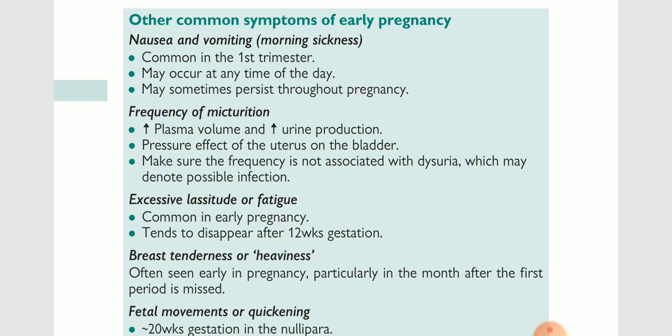The other sign is the frequency of micturition. Micturition means urination, okay? Whenever there is pregnancy and the product of conception is in the mother's womb, definitely the size of the uterus increases. There will be hyperplasia and hypertrophy, which press on the urinary bladder that is present anterior to the uterus. So the pregnant lady feels frequent urination. Another cause is that plasma volume increases and urine production increases because GFR increases, along with the pressure effect of the uterus on the bladder.